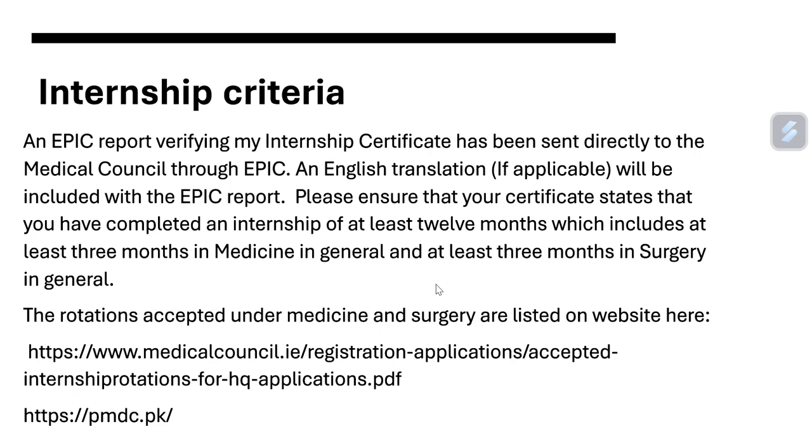Previously, before 2010, many people were doing a house job of a full year in a single rotation, like a full year of medicine or surgery. So make sure that you have a total of 12 months of house job certificate, and out of them 3 months is in general medicine and 3 months in general surgery. The rotations accepted under medicine and surgeries are listed on the website here. This is the website. I'm going ahead. You can check the rotations which are accepted, and if you fulfill the criteria, then you are lucky enough.